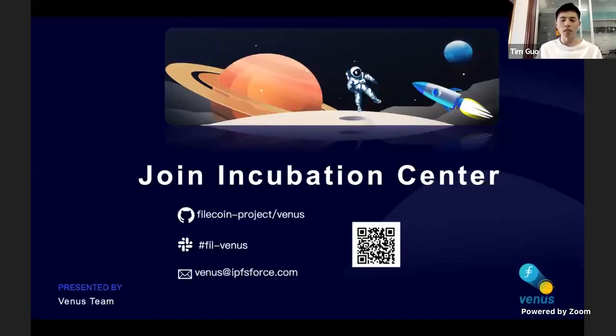So these are the channels for you to learn more about this incubation center. You can also find us on GitHub through the Filecoin project Venus. If you face any issues or problems in the incubation center, or have any questions, you can ask in the Slack channel for Venus, and you can scan this QR code for the application to the incubation center.